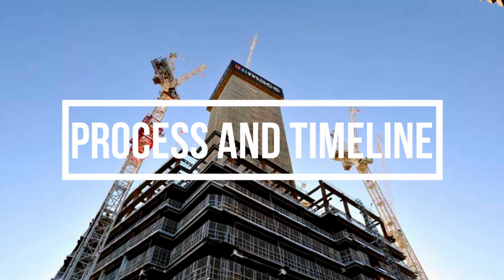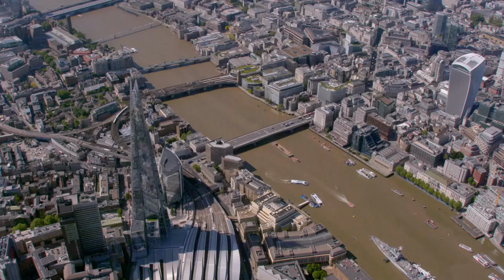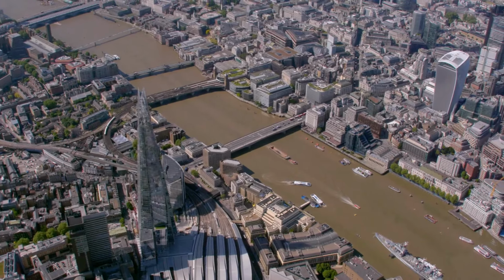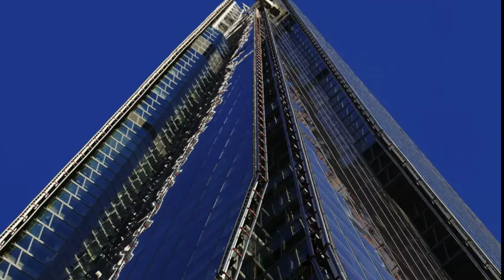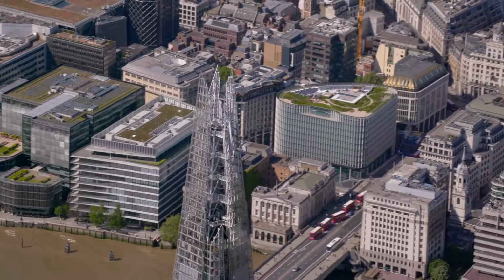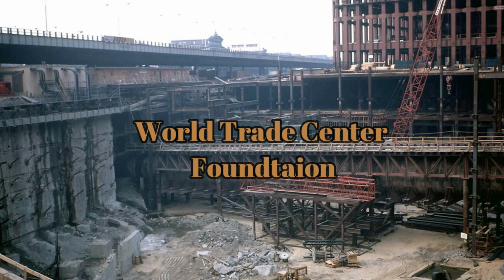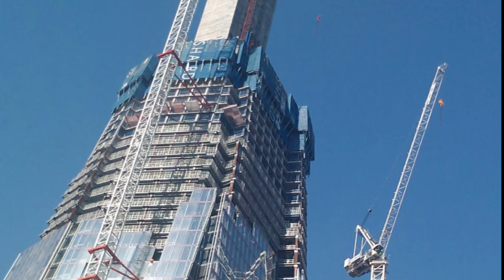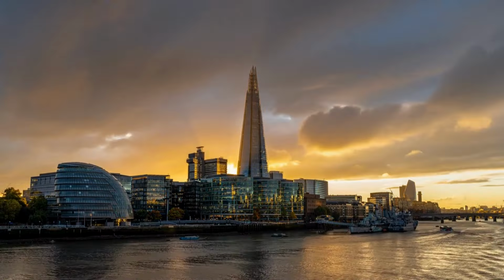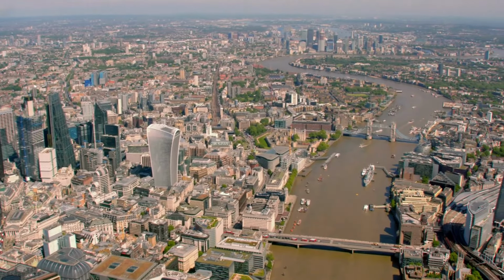The building process and timeline. One of the biggest challenges facing contractors was the impact of demolition of the existing building on the site. Extensive surveys established the degree to which movement would affect surrounding buildings. Plus, it did not help that the foundations of Southwark Towers could not be reused. Early in the demolition phase, the project also hit financial trouble until funding was secured. A consortium of Qatari investors contributed $150 million for an 80% stake in the ownership of the Shard.